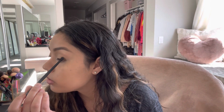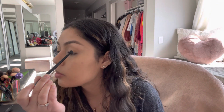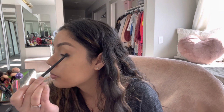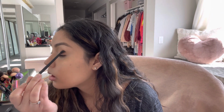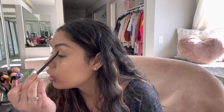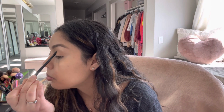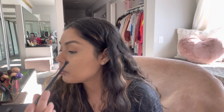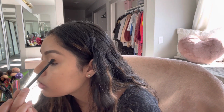That's pretty much it, guys. That's all you have to do. Nothing too special. We're gonna do the other side, which I think you guys can see better. So I'm gonna grab this and we're gonna start dragging it. And if you want to shape this out better, you can, but for me, I'm just following the natural curve of my eyelid, not my eyeball. Not putting makeup on your eyeball, you guys.